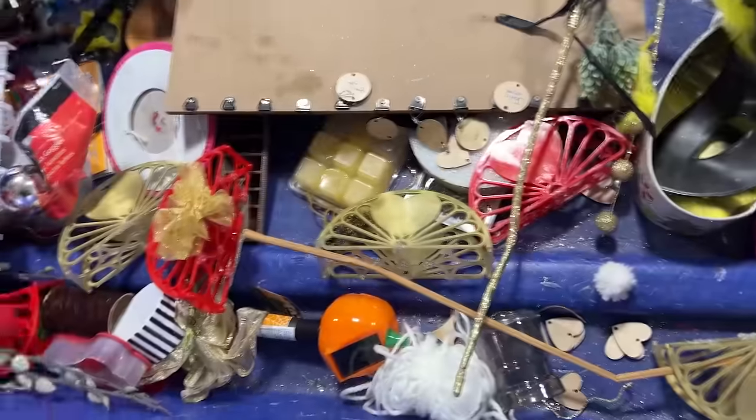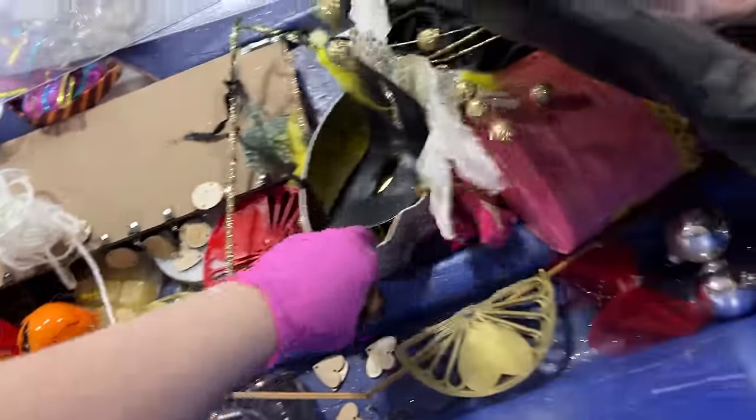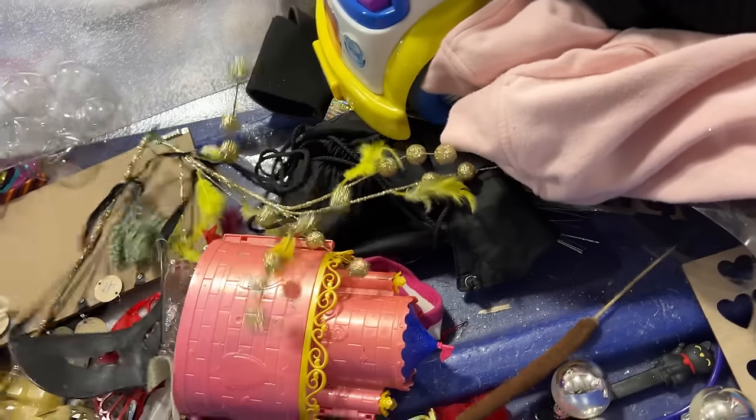This was a salt and pepper shaker. Hmm. He's cute by himself, but it'd be cuter if we had the set. Ryan's World Egg. What's this? Oh, a nice Starbucks cup. Limited edition.